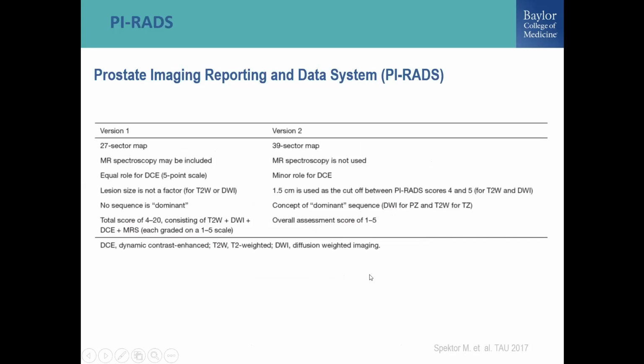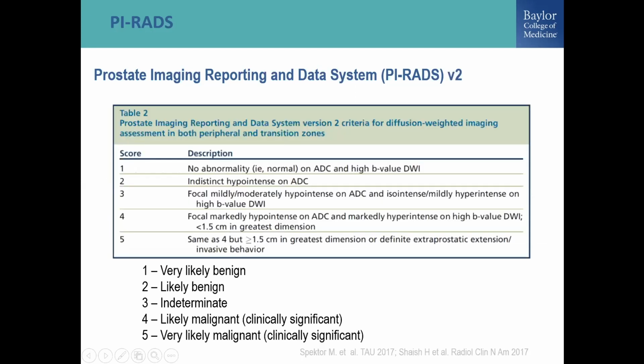PI-RADS is a standardized way to report and to classify these lesions. These are the differences between version 1 and version 2, which is currently in use. And these are the criteria for how you classify the PI-RADS score for DWI imaging on both peripheral and transition zones. It works like a Likert scale in terms of prognosis. Number 1 would mean a very likely benign lesion, 2 likely benign, 3 indeterminate, 4 likely malignant, and 5 very likely malignant. And when you talk about malignant, those are clinically significant tumors, high-grade tumors.